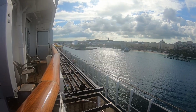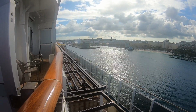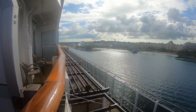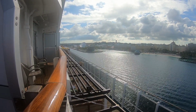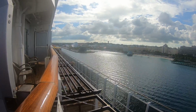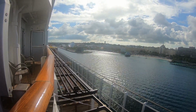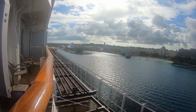Well, good morning from Nassau. It's not quite 10 a.m. and we're pulling into Nassau. For us, Nassau is kind of a take it easy port, but they've redone this pier out here. Looks like we're going in forward. I was thinking we might go in backwards, but not the case.